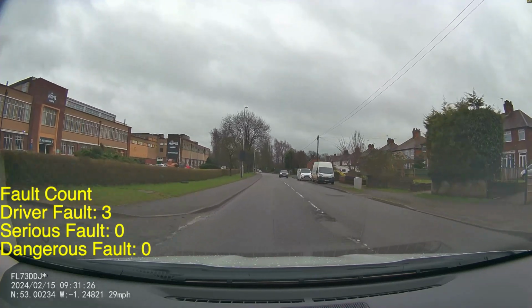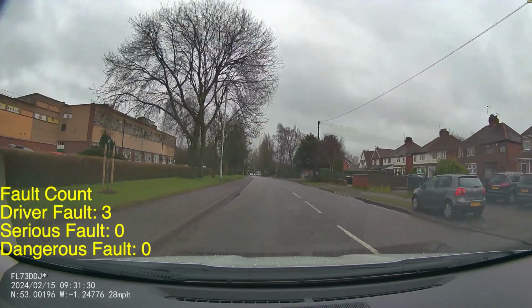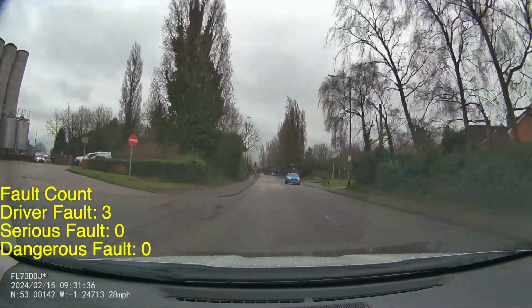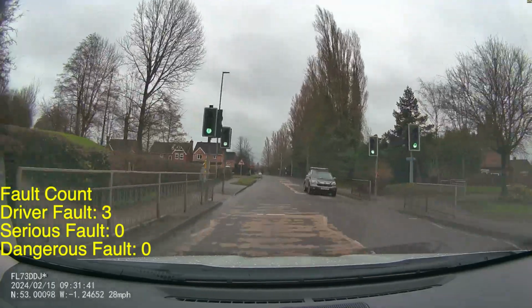So anything that's going on, like the van on the right here pushing the oncoming cars out slightly, that could affect your speed because you need to give them more space potentially. Up ahead we've got the pedestrian crossing, nobody using it, so we can reasonably say it's going to stay green.